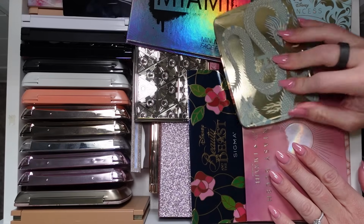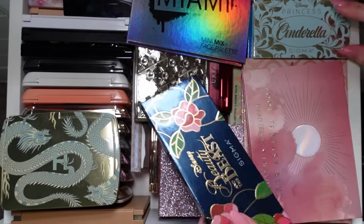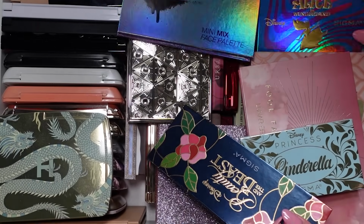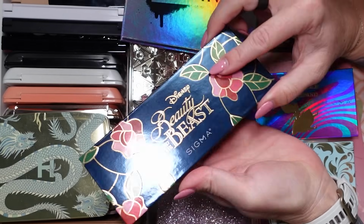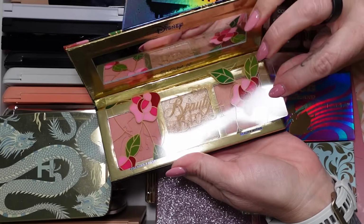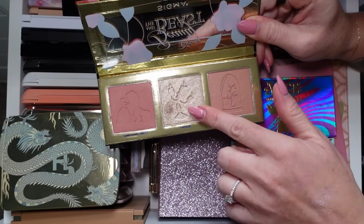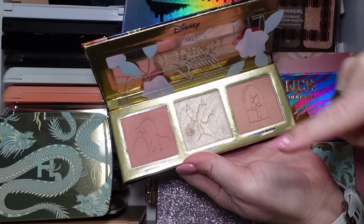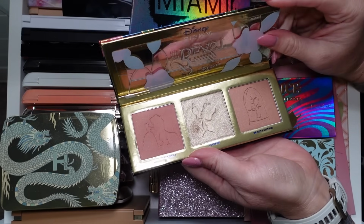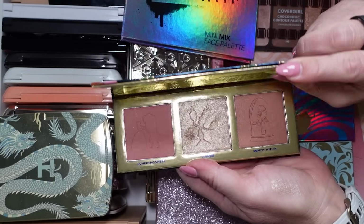Wow, there's a lot of Hourglass palettes. We'll come back to those. All right, Sigma. There's lots of Sigma in here too. Oh shoot, a ton actually. All right, so we'll start out with Disney Beauty and the Beast. So this one, I love the little covers, but you've got 2 blushes, a highlighter. The highlighter is absolutely stunning. I do like the blushes. Very beautiful gold shade. I do like my face palettes for travel because it means I can cut down on what I take with me. So this one I am going to keep.